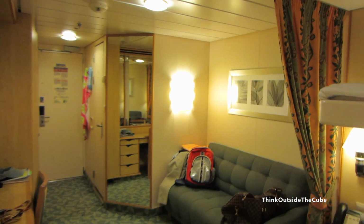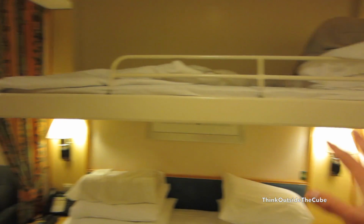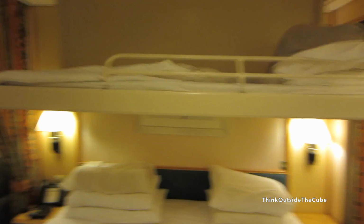I'd love to upgrade to a suite next go around, but after 14 cruises, I still feel like I would be spoiling myself with a suite.